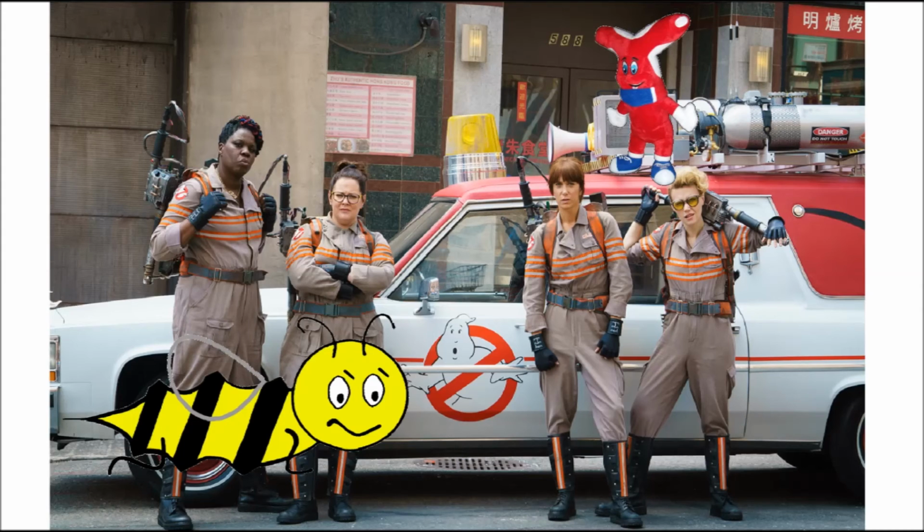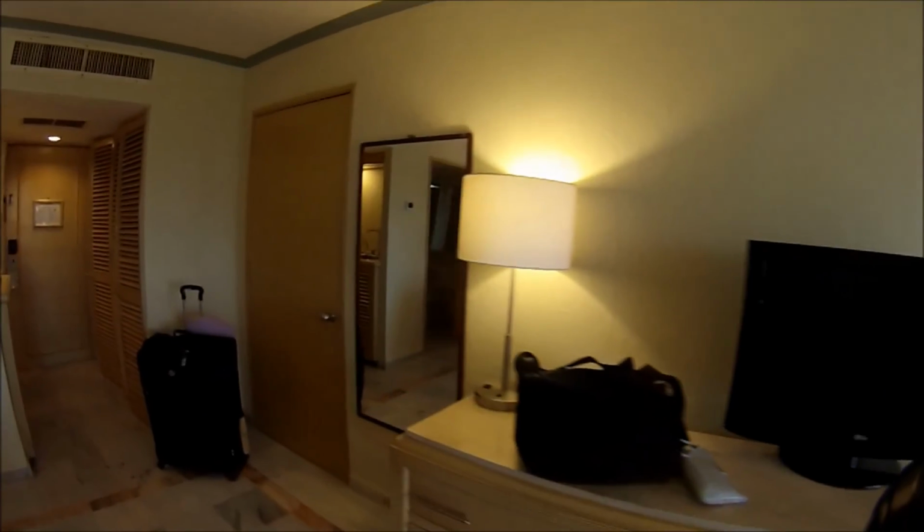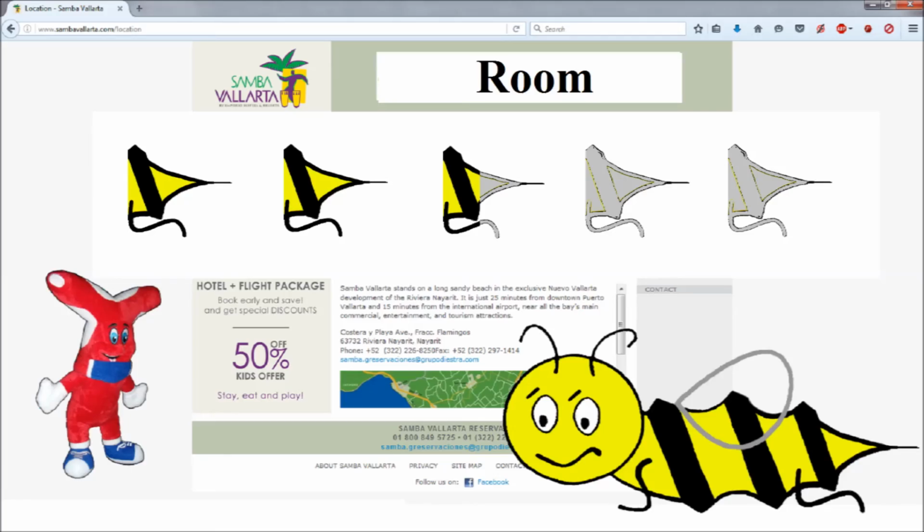Oh, not that kind of reboot. Much like the new Ghostbusters, this room is well below standard. At least the AC worked well enough. I give the room 2.5 stingers, and I feel like Santa right now.